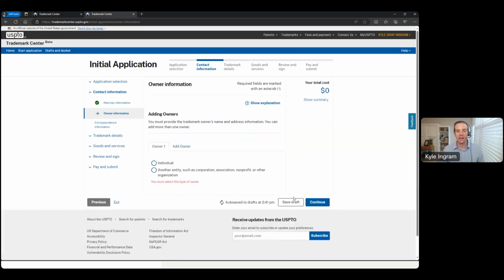You can click hide explanation and that will make that go away. Right now, we don't have any type of setting or feature that hides the explanations as a default. That might be something that we're looking into. If you're the attorney, maybe you don't want to see those little pop-up windows every time you're filing.